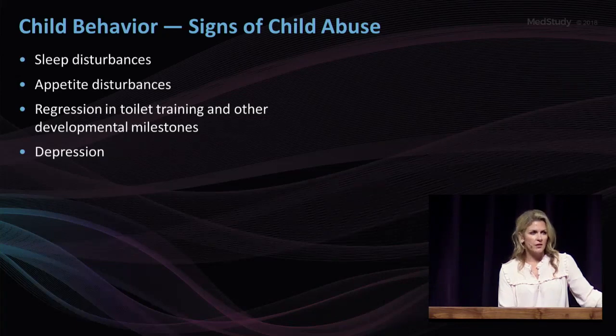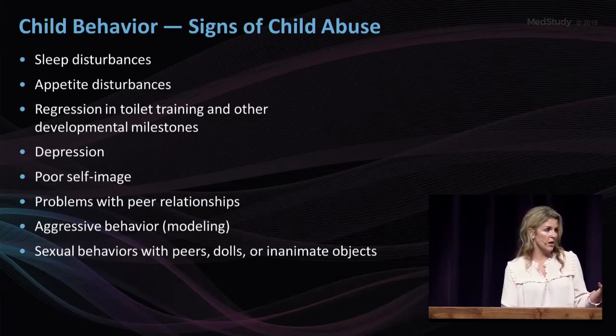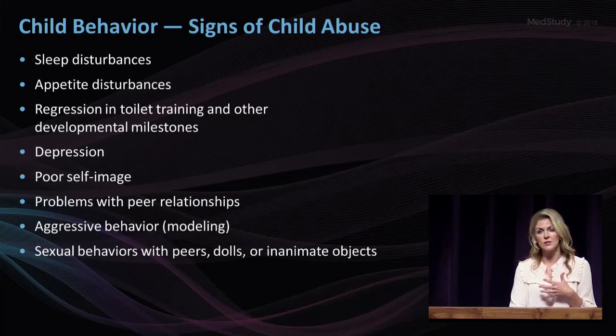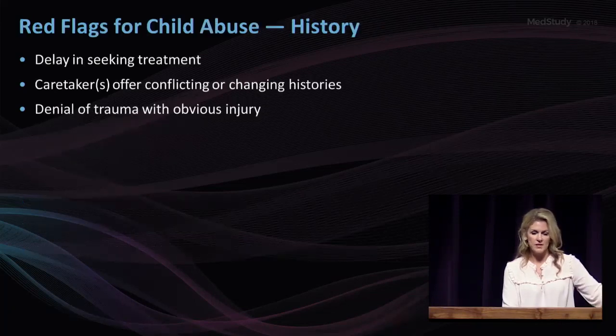Some red flags for child abuse, some things that you should watch out for. Kids with new sleep disturbances, kids with appetite disturbances, certainly any regression in toilet training, regression in developmental milestones, depression, poor self-image, problems with peer relations, kids who themselves are modeling aggressive behaviors, and certainly kids who are modeling sexual behaviors, either with peers or dolls or any other inanimate objects.